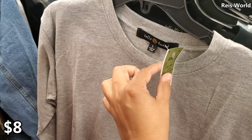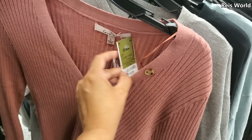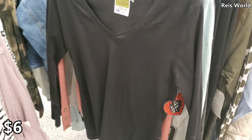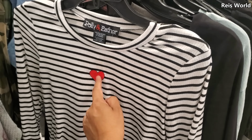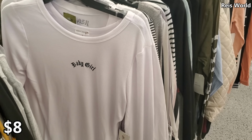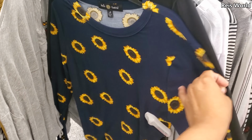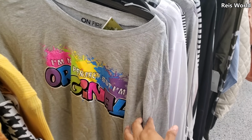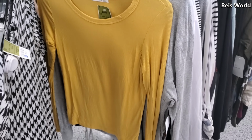Eat by Belle and Tweed. Little dragon, long sleeve, and $8. Have little buttons on top. Basic black V-neck, $5.99. And the heart one. We've seen these before. They do have a broken heart. So right here, baby girl, and that's $8. You get 2 for $9. You get all black, long sleeve, and a sunflower. I'm not perfect, but I'm original. $7 by the On Fire brand. And we have like this yellow one for $5.99.